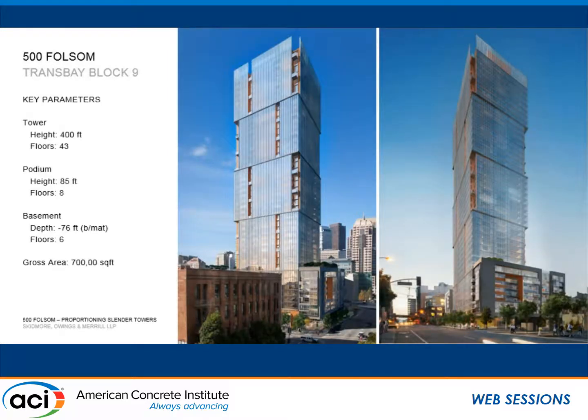So a few quick facts. It's 400 feet, as many other of these buildings are in San Francisco. It has a tall podium that's very influential to its behavior. And a very, very deep basement. We're not sure, but we think it's the biggest one in San Francisco. At least that's what Balfour Beatty says. Either way, it's a bear. It's quite large.